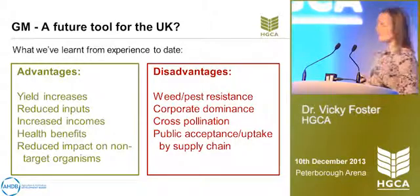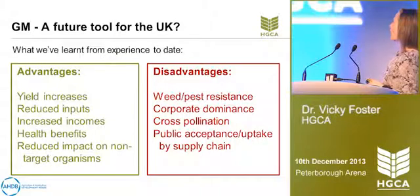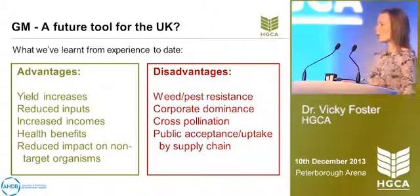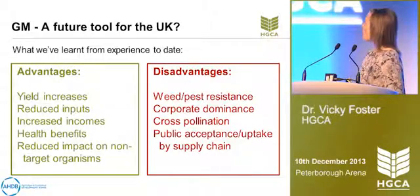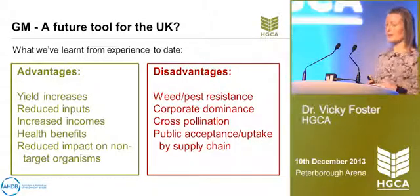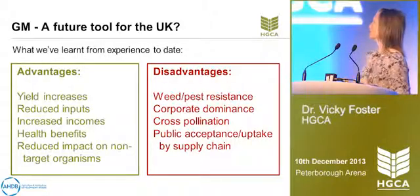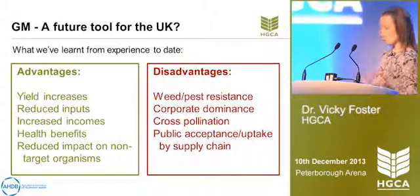But there always come disadvantages as well. There are lots of potential problems that have been reported with weed resistance, and pest resistance is going to be along there as well. There's lots of concern over corporate dominance, which is one of the big things people really don't like, and concerns over cross-pollination. But I think the biggest disadvantage towards acceptance, and whether there's a future for this in the UK, is underpinned by public acceptance. Without public acceptance, this is not going to be taken up by the supply chain, because that market's not going to be there.